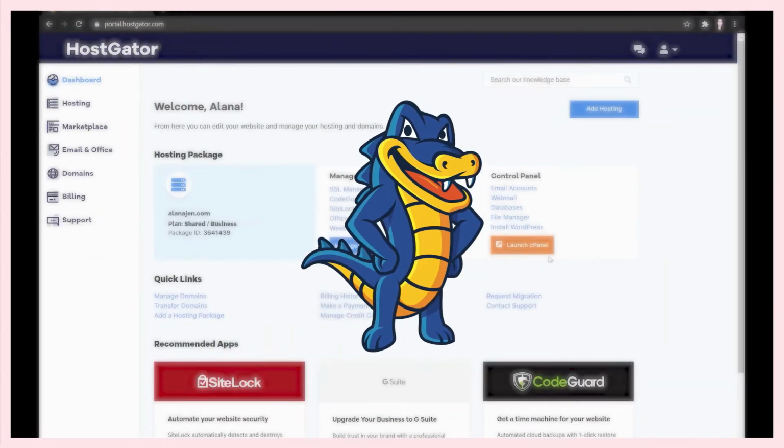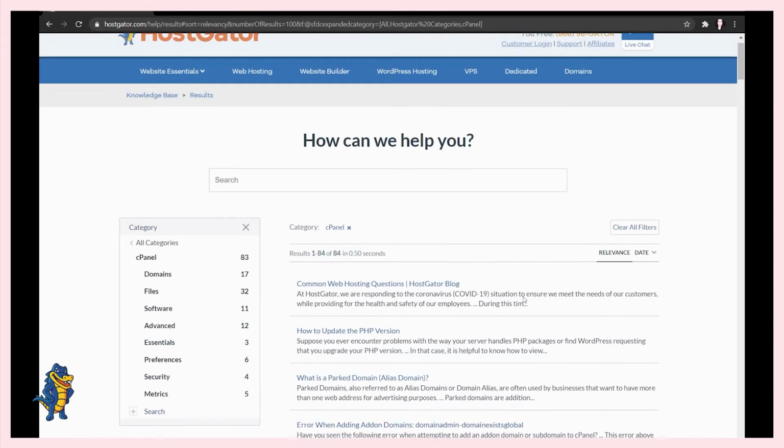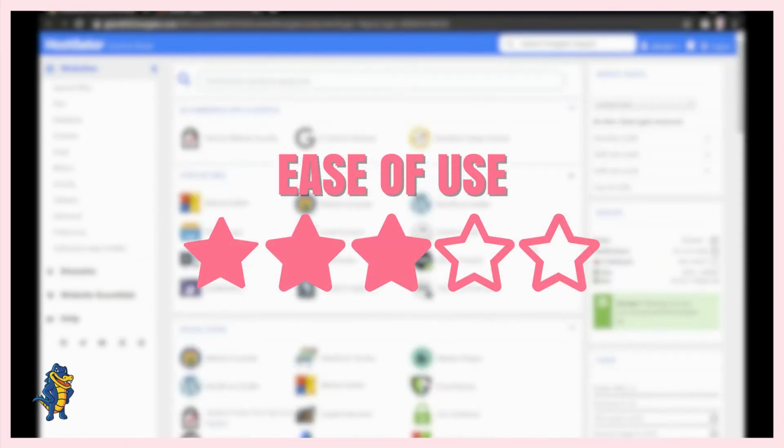And here's how they stack up for ease of use. I'm in here quite often, so this is very familiar to me, but it could be a little daunting for a beginner simply because there's so much here. However, they do have an extensive library of well-written tutorials, which helps a lot. So overall, I'd give them 3 stars for ease of use for beginners. A beginner could easily get lost, but there are enough guideposts to help them find their way.